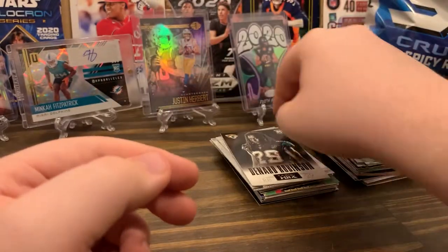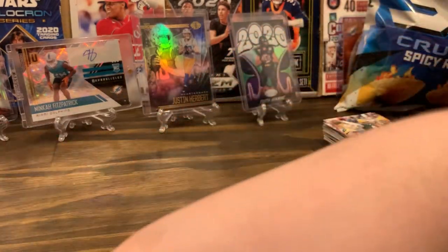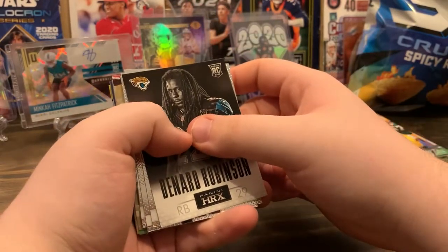All right, let's review the good stuff. Just going to go through our hits, quote-unquote hits here. The Prizms, dude. That was a nice pack. Yeah, that was a retail pack. That was a very good Prizm pack.